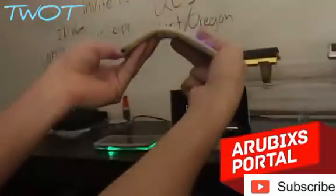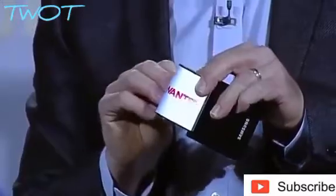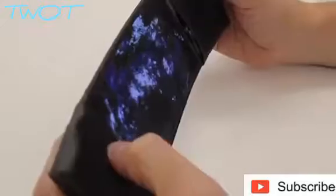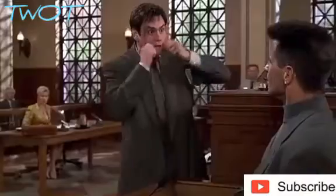Rubik's Portal. The heart of this telephone is a multi-core processor. It has 2 GB of RAM and a 64 GB flash memory. But the main feature is that the telephone has 4 cameras, and some of them can be controlled with gestures.